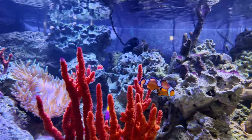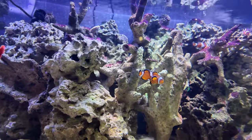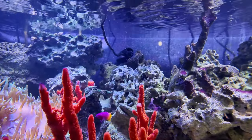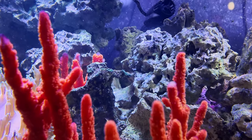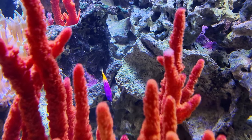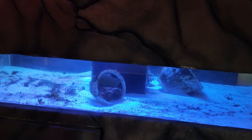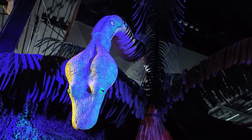And over here, look, guys, it's Nemo. There's a clownfish in here. Lots of coral. Beautiful tank. And I don't know what this thing is back here, if you guys can even see that. It's purple in the front and yellow in the back. My gosh, what a beautiful fish. And again, with the theming over here, right on top of this aquarium. What's that in the palm tree? Oh my, it's a snake.